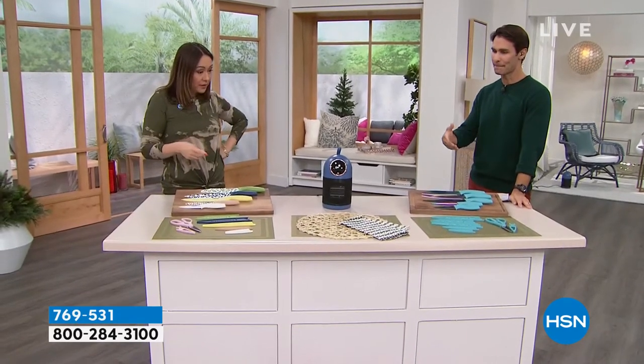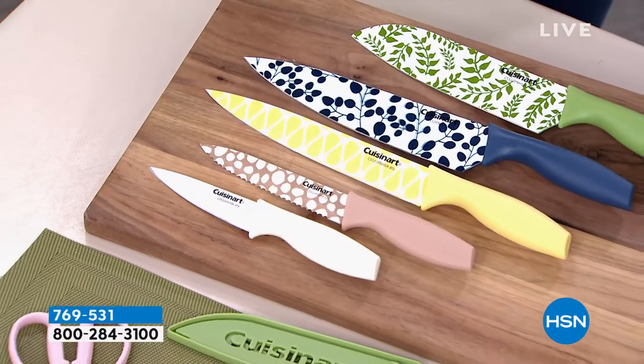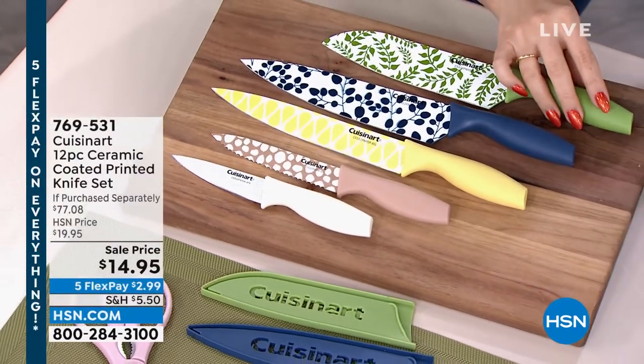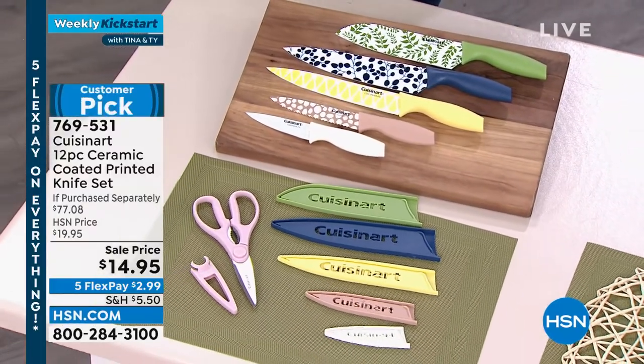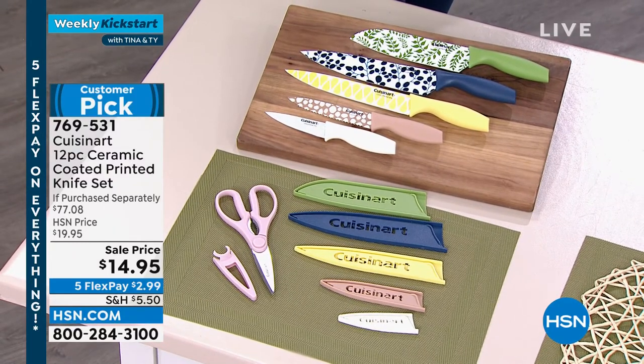Can you talk about two of the items coming up? I would love to. Can I start with the Cuisinart? That's the name that we all want in our kitchen. This is a complete set. First of all, aren't they beautiful? Aren't they super cool, these patterns on there? So what you're getting is a 12-piece set: 5 knives and shears and all of the guards so they are safe.